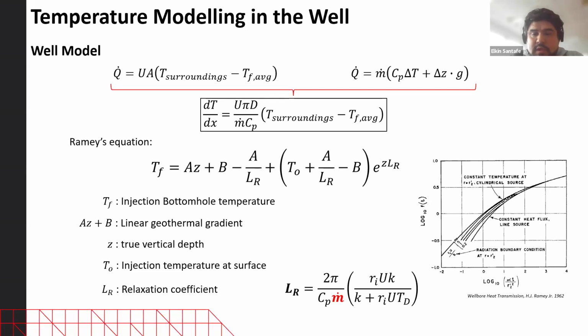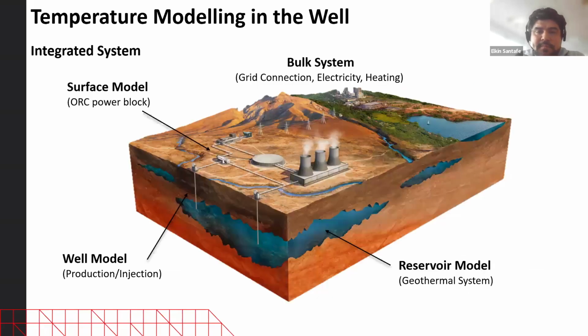So with this model, in general, we can describe the temperature profiles in terms of the potential losses that we have in the well along the geometry that this well usually has, and according to the general thermal properties that describe the borders and the elements that compose the system.